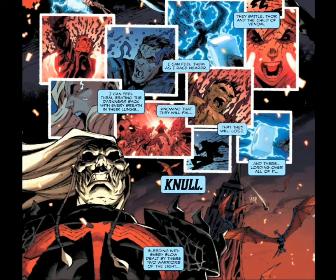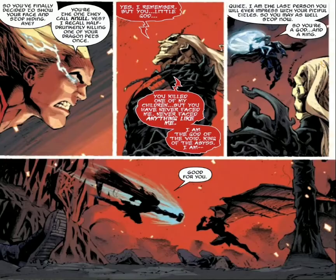But the big thing is Null's after Dylan, and he's going to continue and grab him with his symbiote deal and try to encase Dylan as Dylan's trying to fight back. But this is Null he's going against, and he seemingly is going to be captured in this issue. Well, it's funny because the trash talk that Thor gives is a little off. He ends up saying, "So you finally decided to show your face and stop hiding."